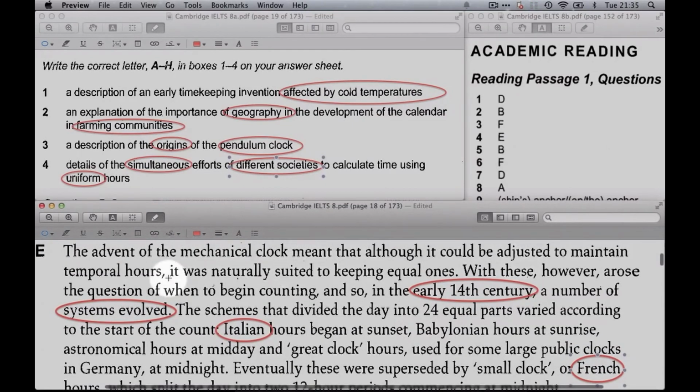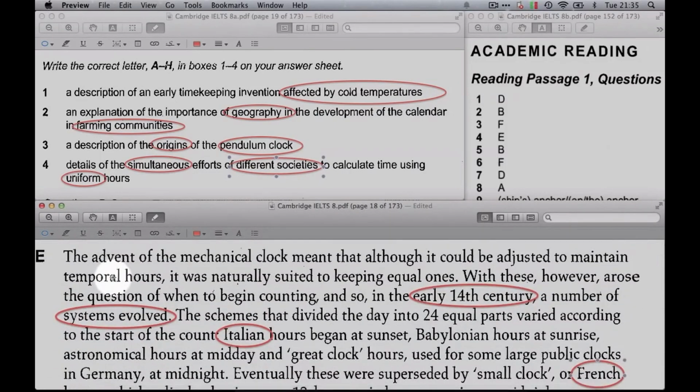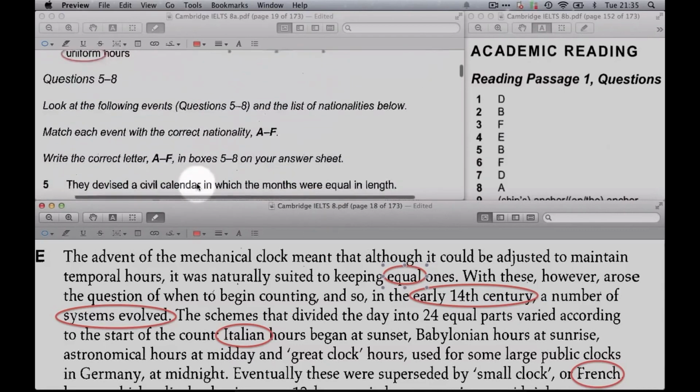Okay, they're talking about temporal hours, which must be a type of hours of different lengths. And then we've got 'equal ones', referring backwards to hours because that's a pronoun. And then 'equal', obviously relating to the word 'uniform' here. Uniform in this case meaning the same.